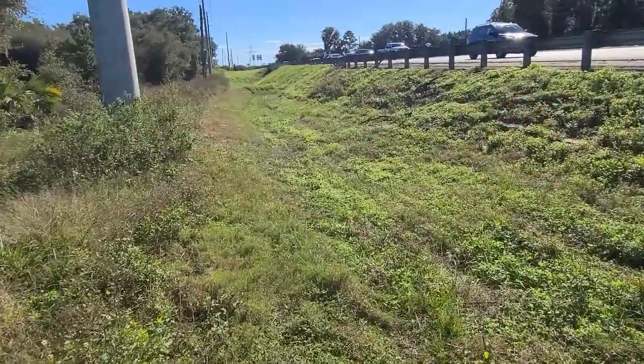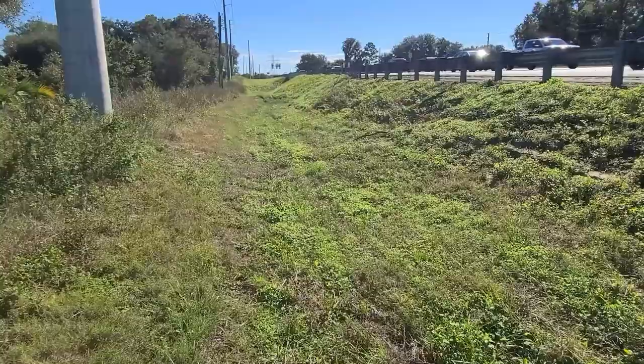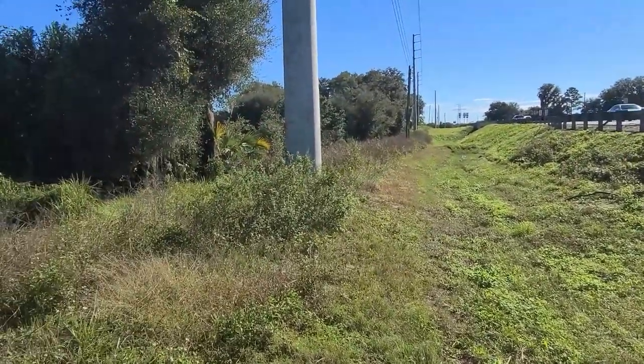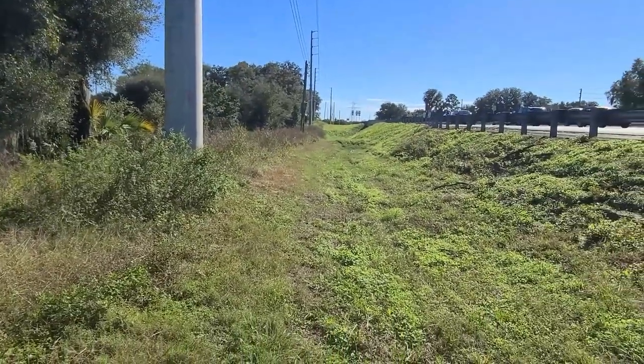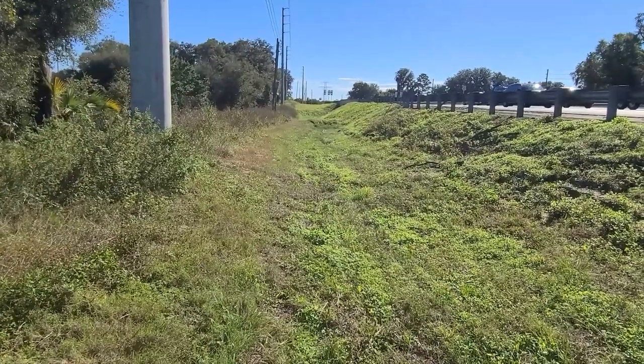Now, I picked up all that trash not too long ago. And you can kind of see, who in the heck is going to know that that's the trail? Now, they do have the markings right there on the pole. I'm just seeing that for the first time. So anyway, I'm going to go down here with the weed eater, just knock it down a little bit just to make it easy.